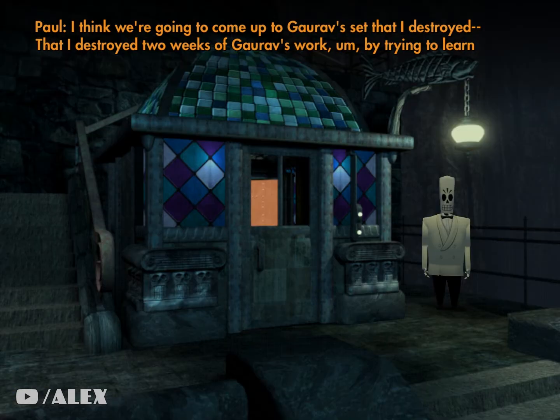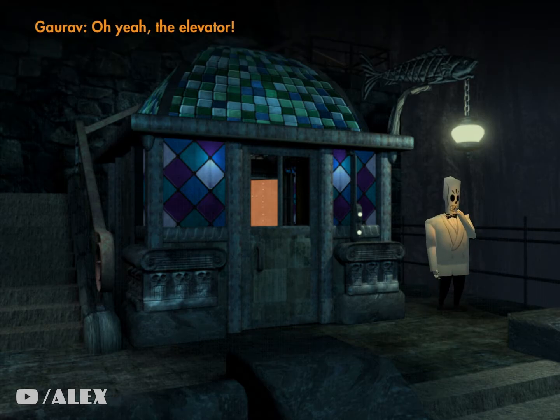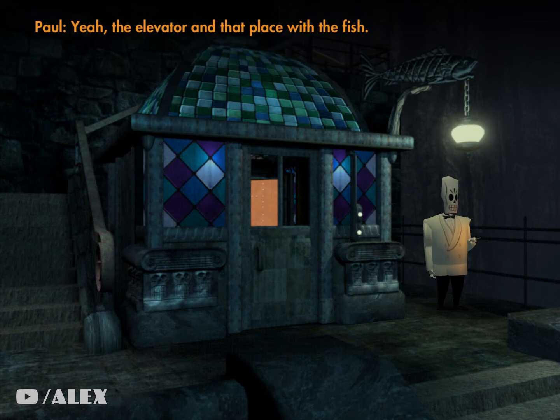I think we're going to come up to Garv's set that I destroyed. I destroyed two weeks of Garv's work by trying to learn how to 3D model, and somehow I ended up erasing two weeks of his work. Because it was the fish place that you had to redo. Oh yeah, the elevator, and that place with the fish.